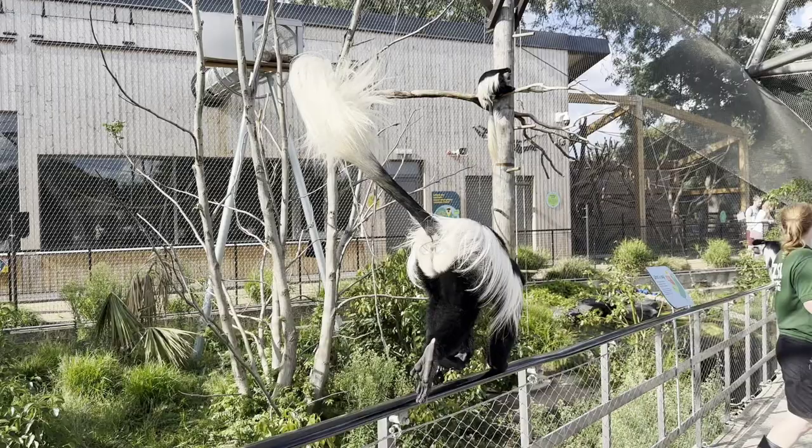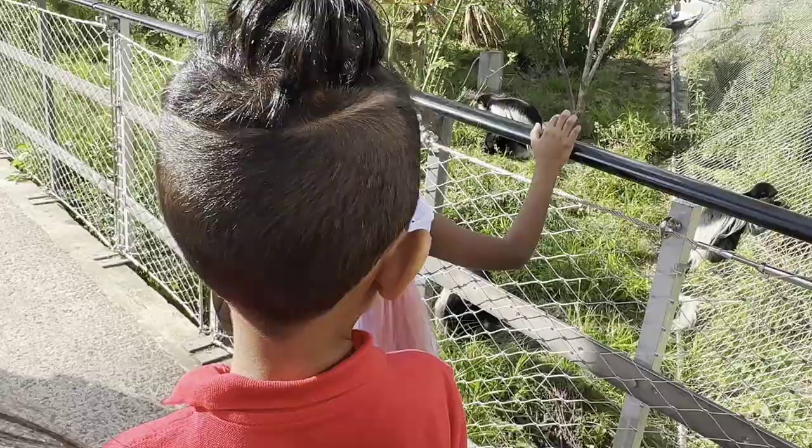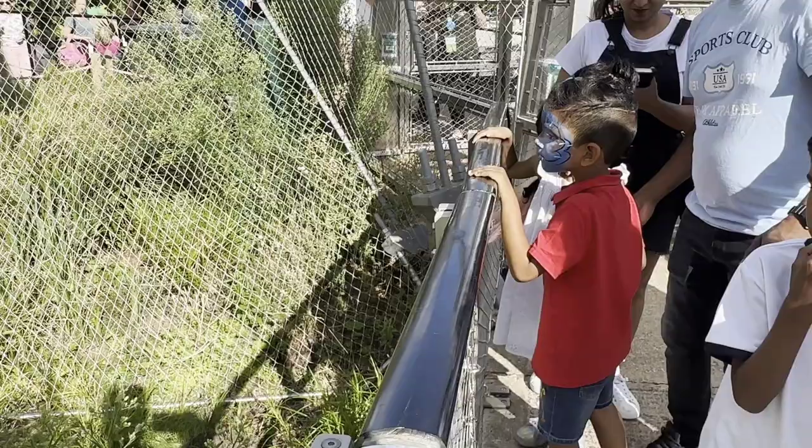One special thing about colobus monkeys is their diet. They're mostly vegetarians, munching on leaves, fruits, and flowers. Their stomachs are specially designed to break down tough leaves, and they even have a special chamber where bacteria help them digest their food. That's like having a built-in salad maker in their tummies.